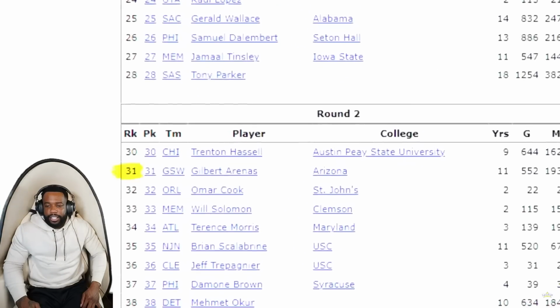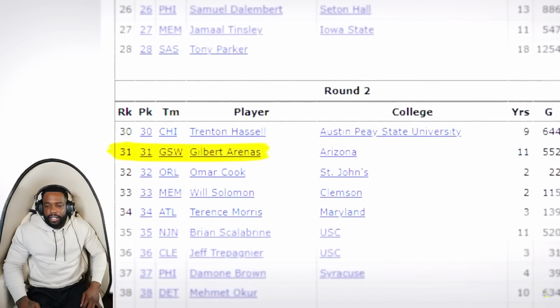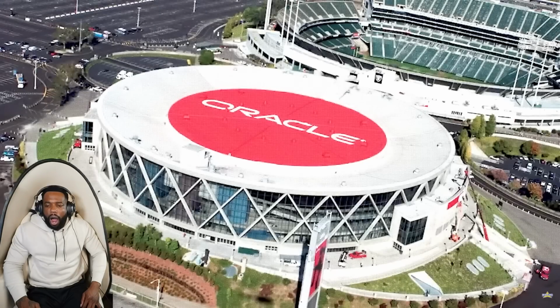So instead of going top 10, his ass fell all the way to the second round, signing for $330,000 his first year. That's $70,000 less than what he owed. This man was broke. I couldn't even drive back and forth to the arena. So I had to stay at the arena sometimes.